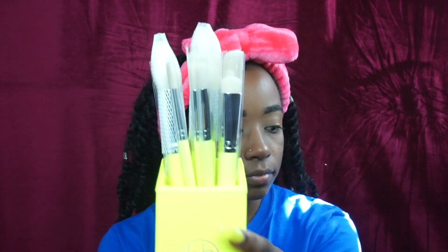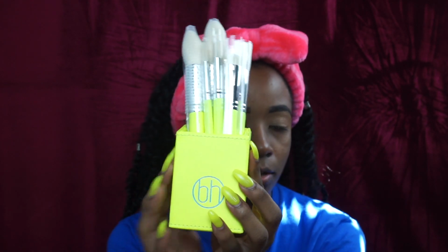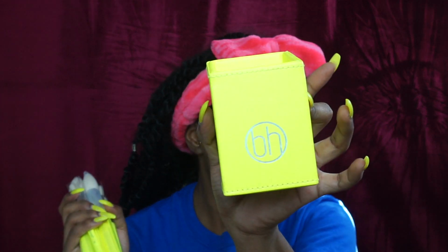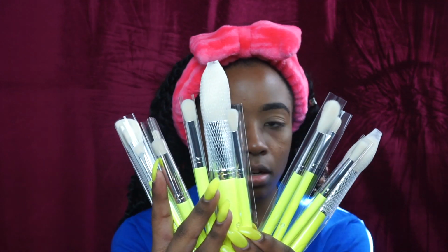So this is how they come when you get them. I get the little canister or brush holder or whatever. It's really cute. It says BH and it's freaking neon. I just wanted them because they were neon. It's like, ooh, I gotta buy them. And then it comes with 12 brushes. So here are the brushes.